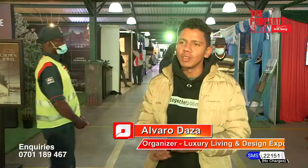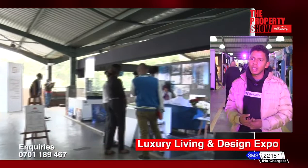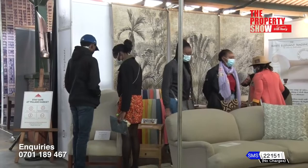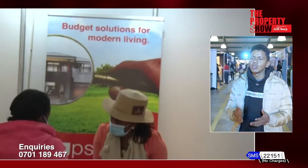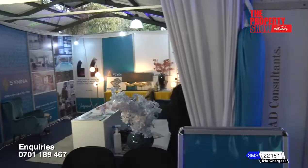Today we are hosting Luxury Living and Design Expo, which is an opportunity and a platform for Kenyan developers, architects, landscapers, and in general exhibitors that have to do with luxury living and design lifestyle to expose their products to people coming from all over the country and other places. Our purpose is to bring Kenyans to Kenyans. Basically, what we want is to connect exhibitors with the opportunities that they can find in the market in terms of new customers, new clients, and different kinds of things that they can find.